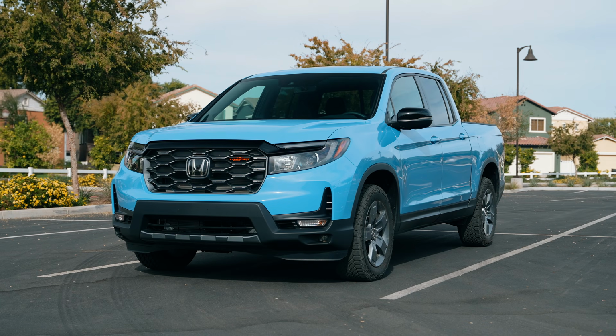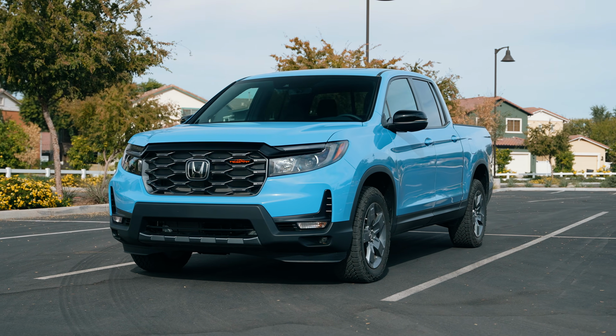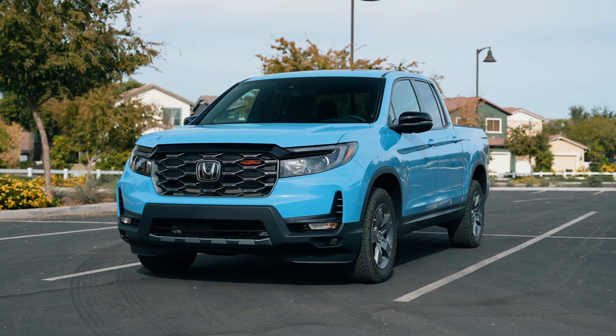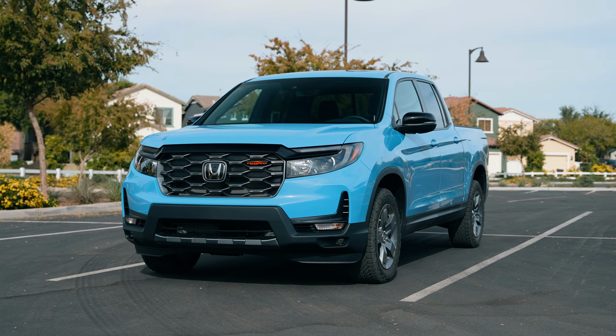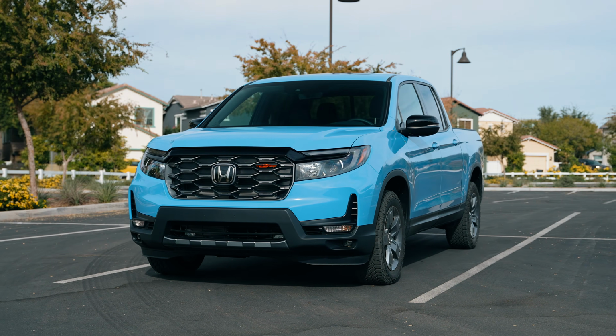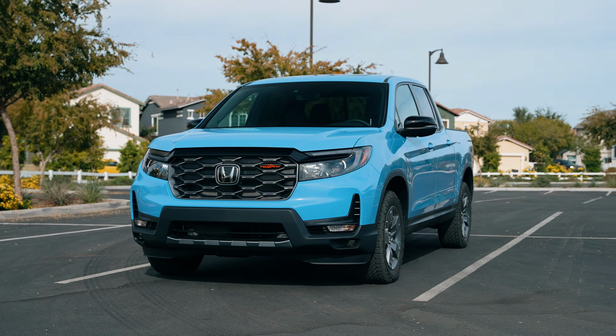For 2024, all Ridgelines received new grille mesh and a tailgate stamped with Ridgeline in all caps. Inside, a new 7-inch digital instrument panel, a larger 9-inch touchscreen with wireless Apple CarPlay and Android Auto, and a redesigned center console with increased storage joined the list of standard equipment.